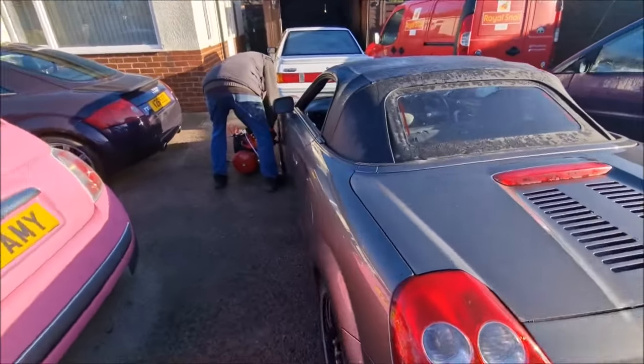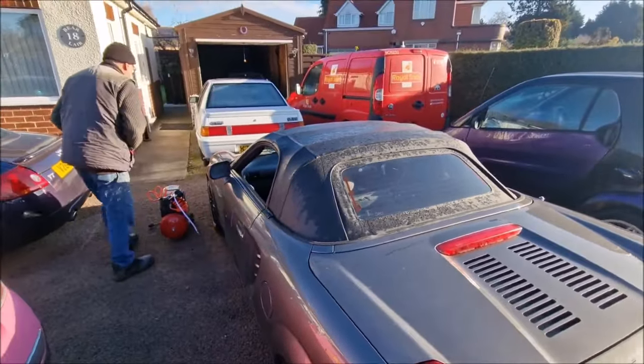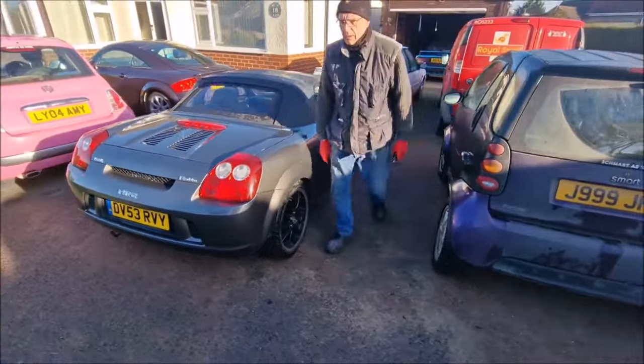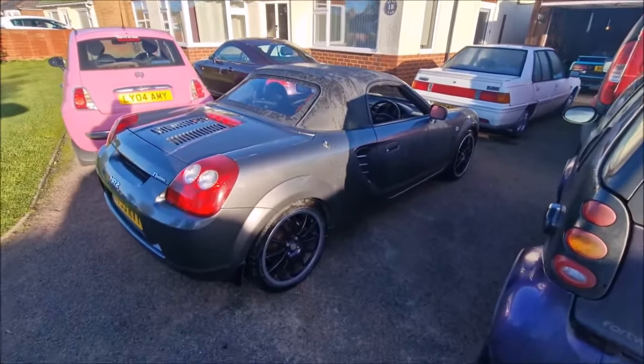I'm about to top the tyres up. It's 26 on the front, 33 on the back. Dad is going around with a torque wrench just to make sure that all the wheel nuts are torqued, because we have had the wheels off. We've had all those wheels off in our ownership. Just another check that we're doing.